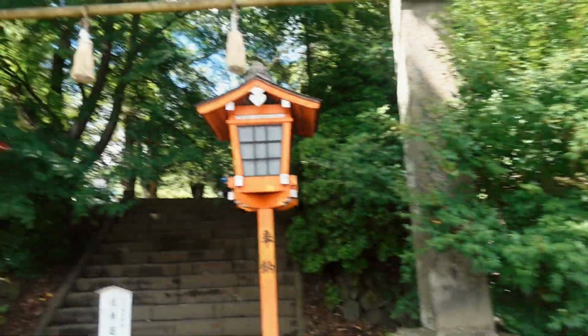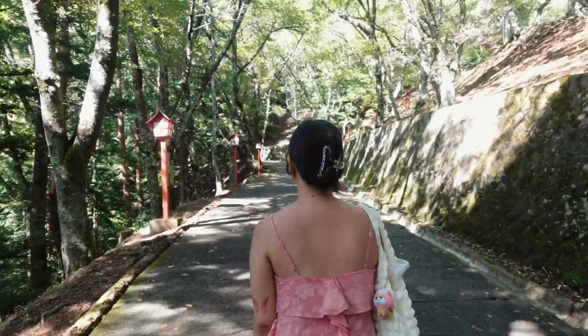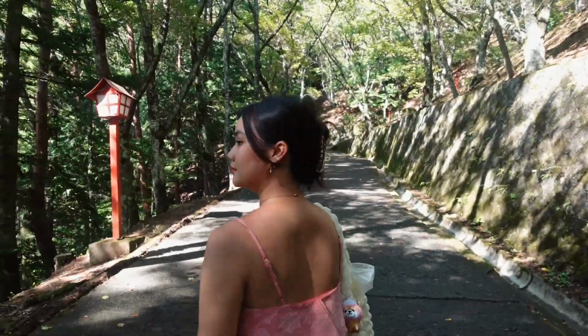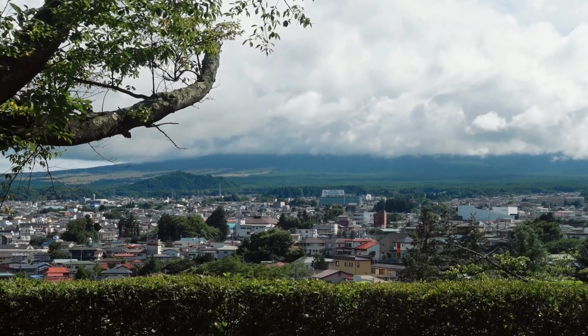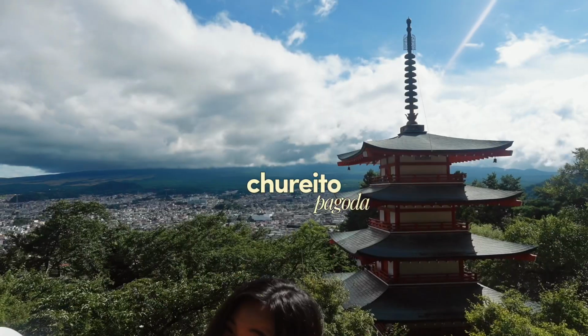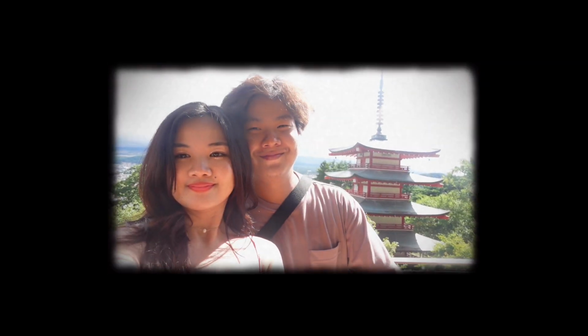The Churei Pagoda is part of Arakura Sengen Shrine and it is a 10-minute walk from Shimo Yoshida Station along the Fuji-Q railway line. The pagoda is an additional 5-minute walk up the hill with almost 400 steps. This is also a great spot if you want to take a photo with Mount Fuji.